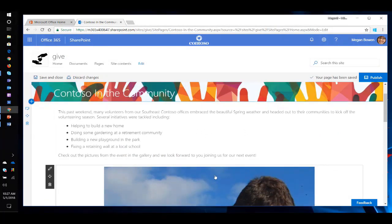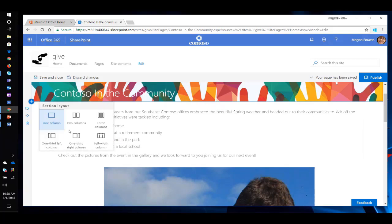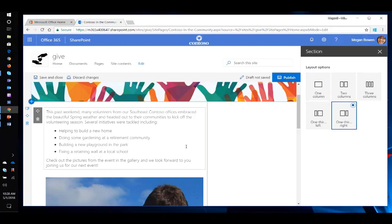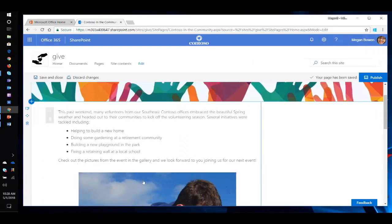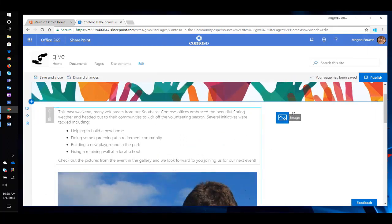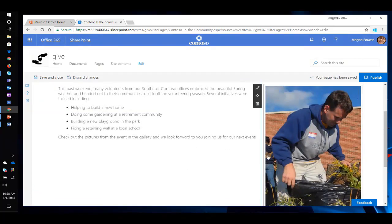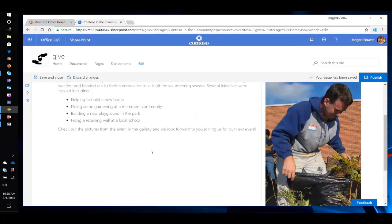Maybe, for example, for this static image that I brought in, what I'd really like to do is show this side by side with this text. Well, one of the things you can do with this hover on the plus here is add new sections. Maybe I want to add in some columns, with text that's one third left, one third right, or I can convert an existing section here like I've done. So now I can take this static image that I've dropped in and drag and drop those images in real time right here on the page. Very simple and easy to do.